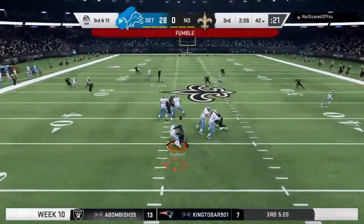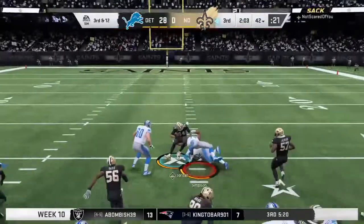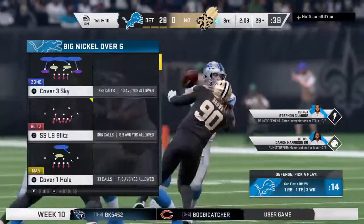A shotgun snap for Stafford. Oh, a hit. He lost the football. Stafford puts it on the ground. And this is picked up by the Saints. And they will take over at the 29-yard line.